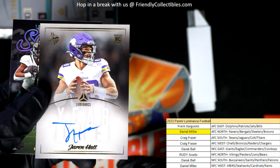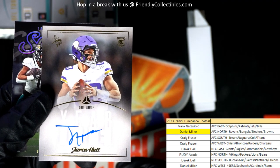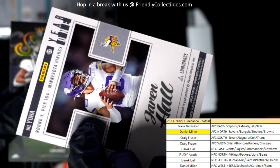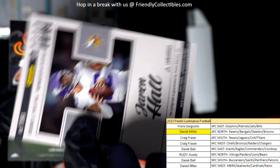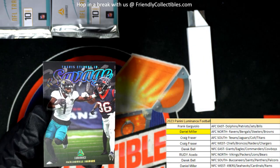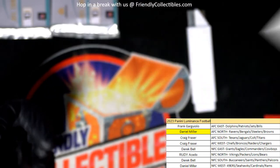an autograph, Jaren Hall for the Vikings. Minnesota, NFC North. Fifth rounder, pick 164 for the Vikings. Savage insert, ETN for Jacksonville.